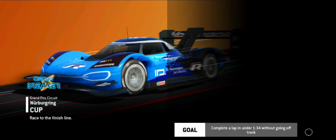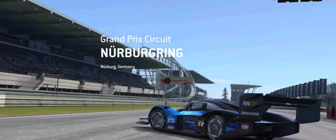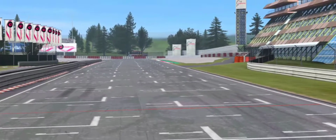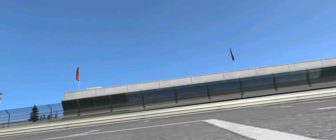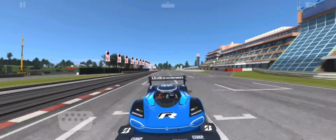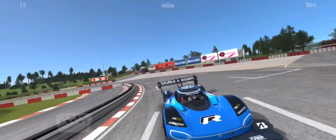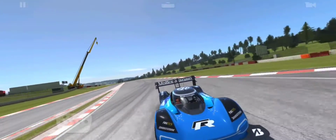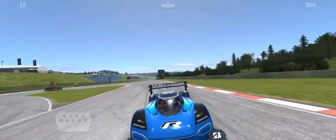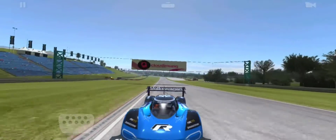So then, completing a lap in under 1 minute 34 seconds without going off track, which is actually a very easy task. However, if you are having trouble with this, there is something that you can do. Once the race starts, go backwards round the track, because the timer doesn't actually start until you cross the start line. So if you go back, then you can get a load of momentum off the start line instead of just 0 miles an hour.